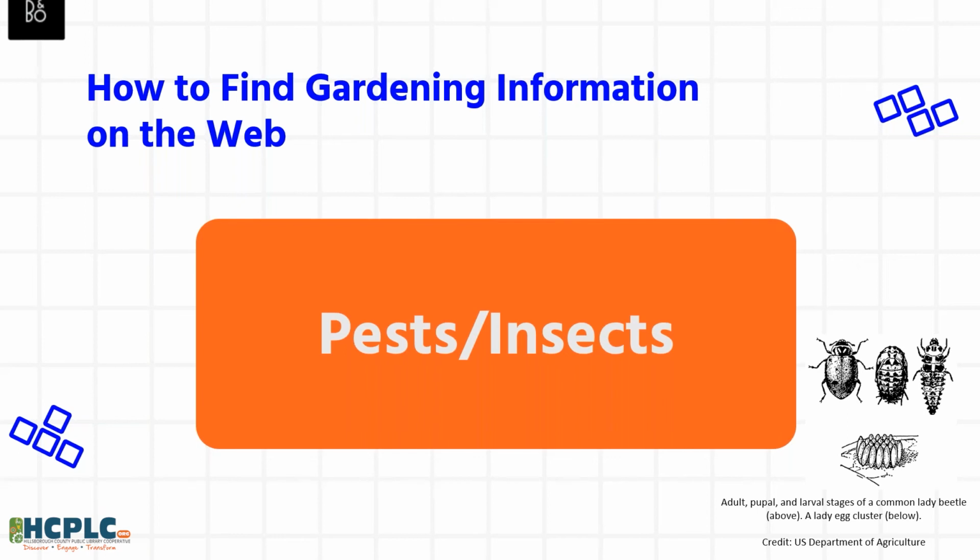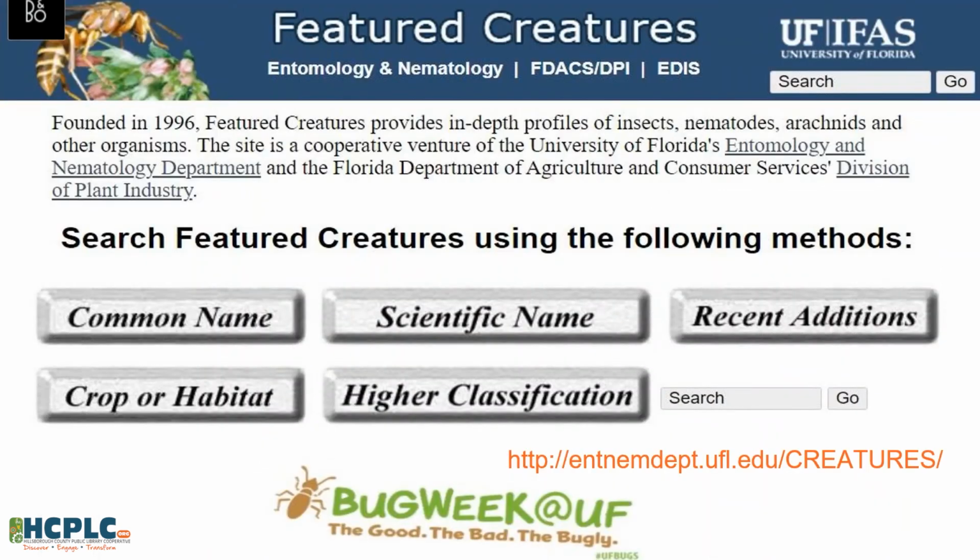So a great site for insects is called Featured Creatures, and this is from the Entomology and Nematology department. Again, this is completely free. It's all online. You can search by common name, you can search by scientific name. Just like the homepage on EDIS, I really like the recent additions tab because as a gardener, I can sort of see what is happening, what is a new pest that's being listed here. And they're not all pests, there's actually a lot of beneficial insects on the site as well.